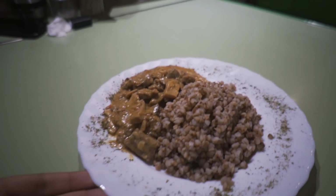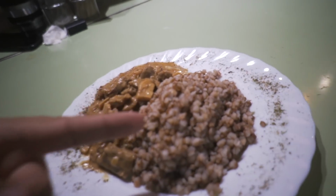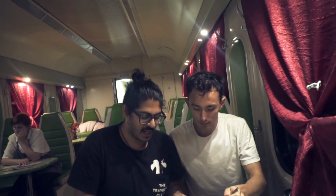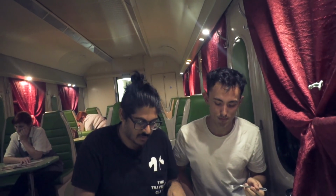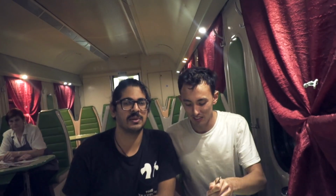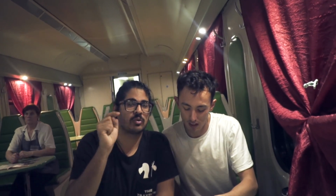All right, we have received our second meal for the night. This is beef goulash and some Russian porridge, buckwheat porridge. So we're gonna dig into this right now and give you guys our thoughts. Sorry if the camera's bouncing around a little bit, but we got our whole dish here. We're just gonna be tasting it. Like? No like. I gotta say, I really like the beef. The buckwheat is strange as hell. I thought we were getting rice, but lost in translation somehow. Yeah, we wanted rice, but she was like, Russian buckwheat.